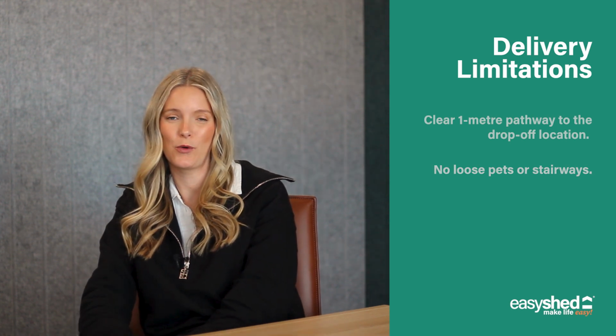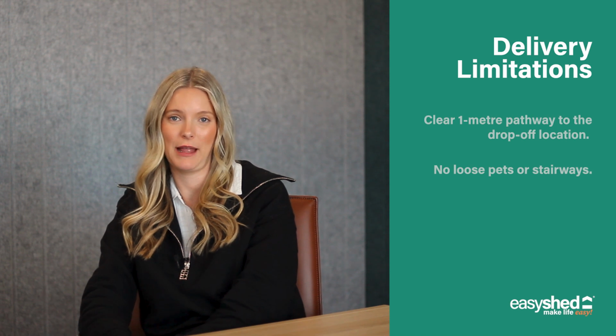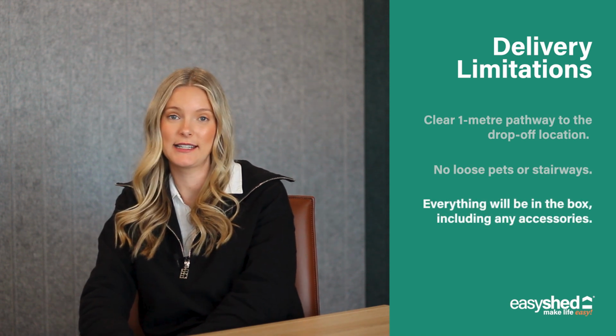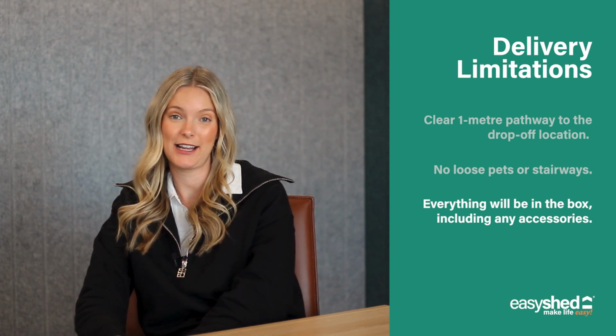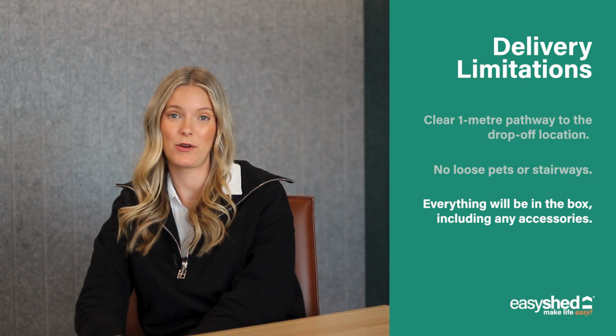Depending on the size of your order, you'll receive 1 to 3 flat packs. Everything you need is in there: hardware, sheeting, even those oh so helpful assembly instructions. And hey, if you went for the extra accessories, you'll find them in the sheeting box also.